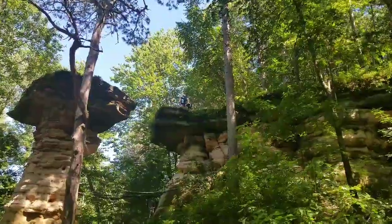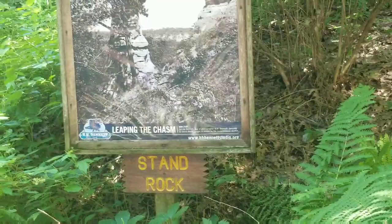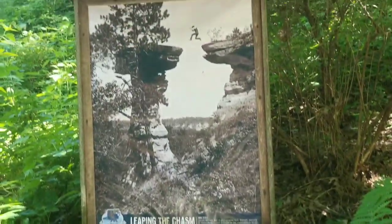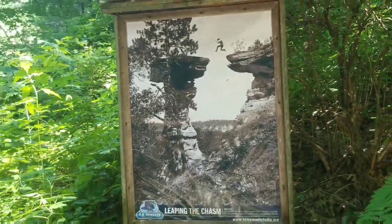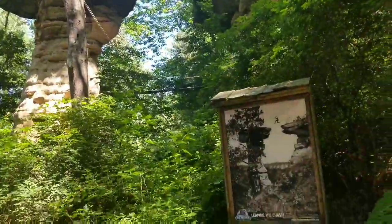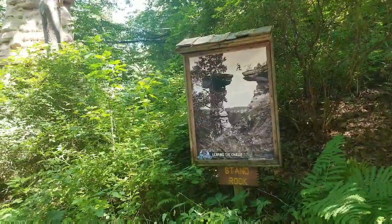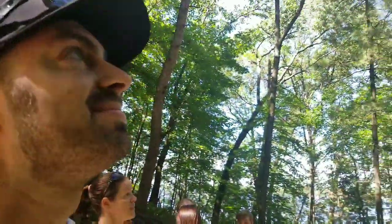You guys can take all the pictures you want and then take the trail on the right side. Got Mom's phone. So that's the picture in question. And someone actually jumped that. Like, there's a safety net now, but let me know, would you do that? Would you do that, Justin? I do it, yeah. Would you actually? I can see you doing that.